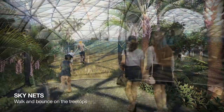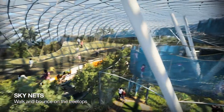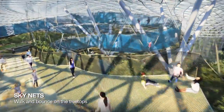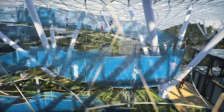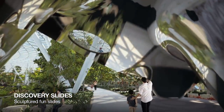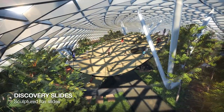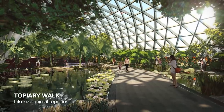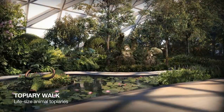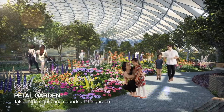Both mazes cover an area of over 500 square meters. Sky nets are a 250 meter bouncing net and walking net. The highlight of sky nets will be the thrill of walking over a void and looking down 25 meters. There will also be slides. The slides will be the first large-scale sculptural art piece in Singapore, made up of 4 integrated slides, 2 tube slides and 2 sliding surfaces of varying heights to provide children and young at heart with hours of sliding fun.